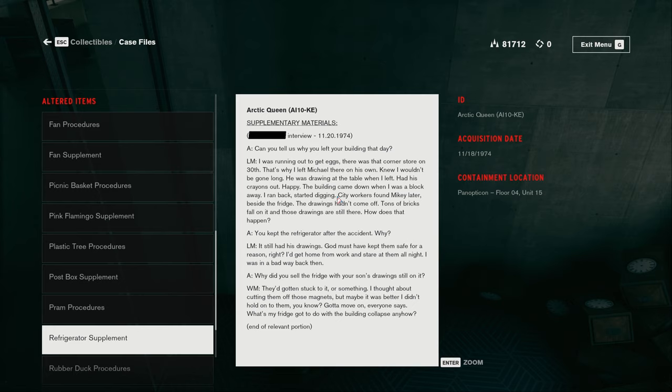Had his crayons out. Happy. The building came down when I was a block away. I ran back. Started digging. City workers found Mikey later, beside the fridge. The drawings hadn't come off. Tons of bricks fall on it and those drawings are still there. How does that happen? You kept the refrigerator after the accident. Why? Still had his drawings. God must have kept them safe for a reason, right?